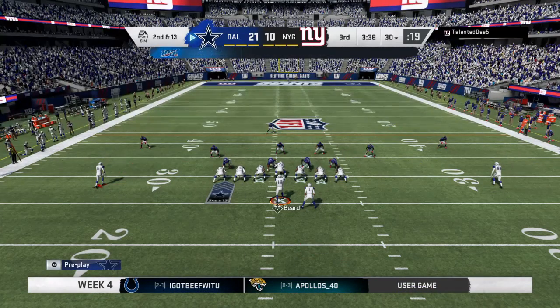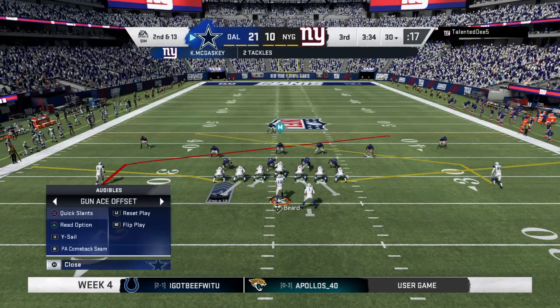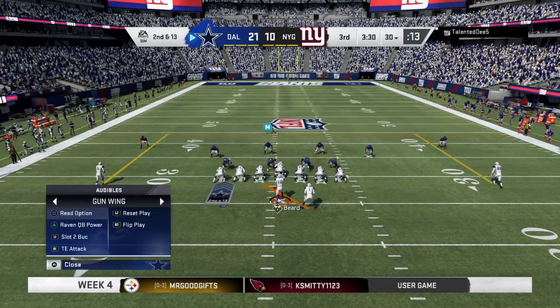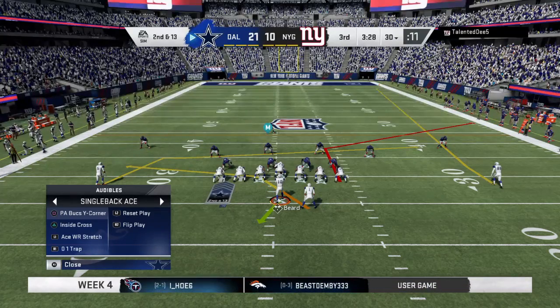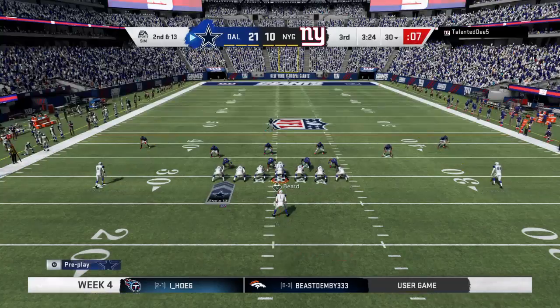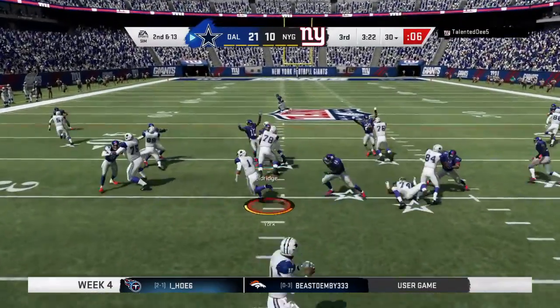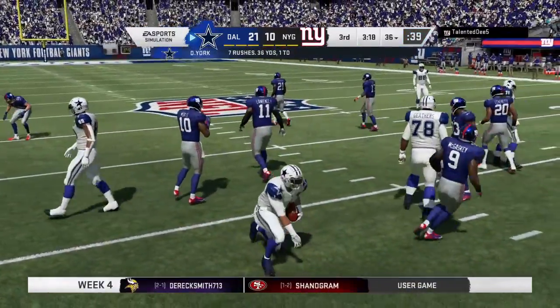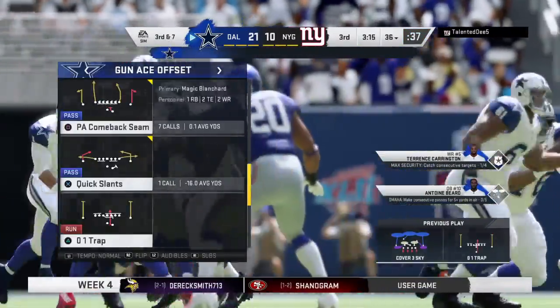Mike T on here, guys. Mike T. Oh, yeah. And here we go again. Shift. On second down now, York, and he'll be tackled just past the 35 at the 36.